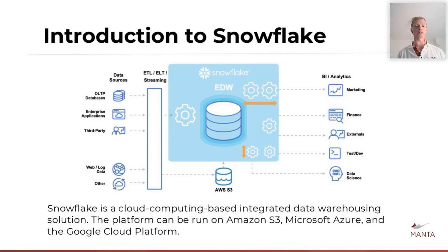Basically, you can create copies of data without actually copying the data itself, which makes it just much faster. And when you actually update the original data, you get your copy updated as well. And that's a huge benefit. Basically, none of the on-premise databases can do this for you. So with this in mind, Snowflake is becoming really one of the leading platforms in the data analytics space.